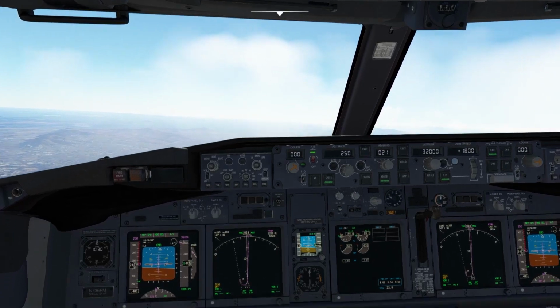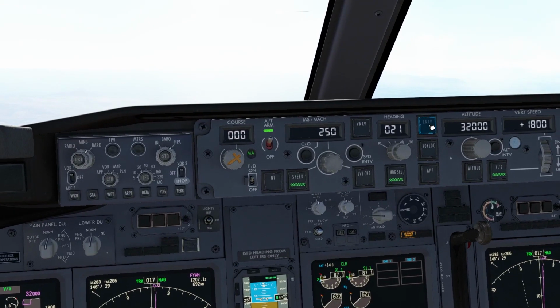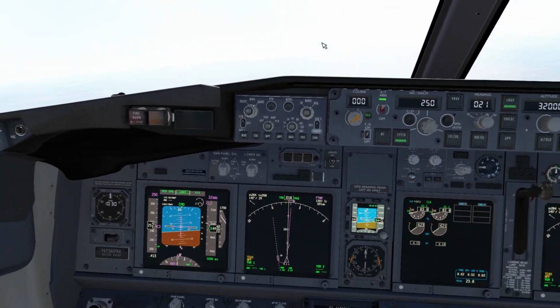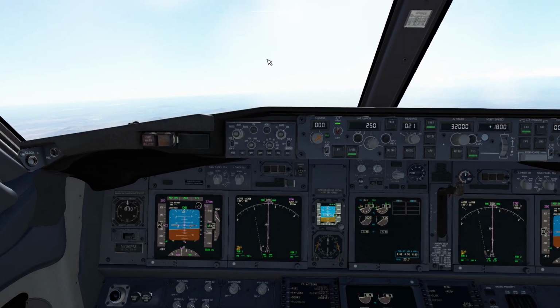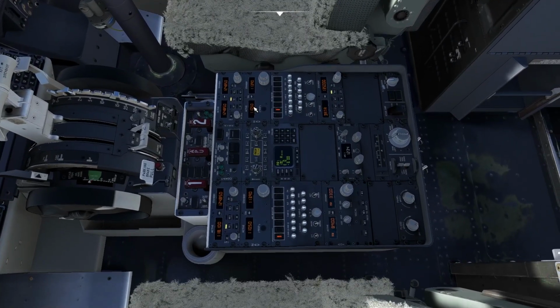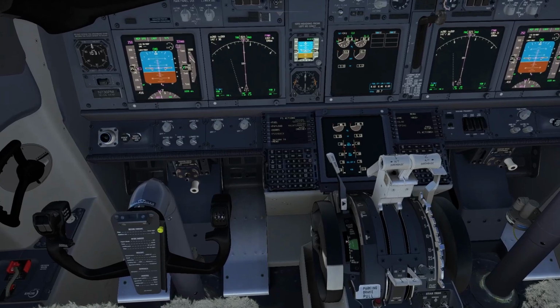Now, I can see down here that our aircraft is smack on the magenta line that we wanted, so I'm going to change to LNAV. And we've gone into some cloud. After takeoff, I am going to go down to the radio stack and turn on the TCAS. TCAS basically screams at us if we're about to smack into another aircraft in midair.